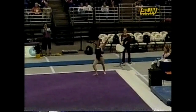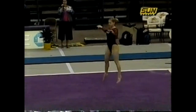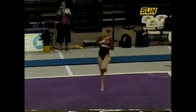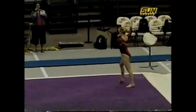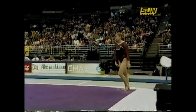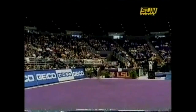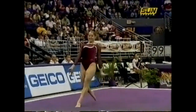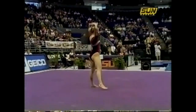Opening with an E-level, full in, back out in the piked position. I like that beat, Lori. Performing a triple toe turn as well, getting a 10th bonus in her dance elements. Front full, front layout. It's hard to believe that Melanie really is only a freshman. She looks so secure and confident in her gymnastics.